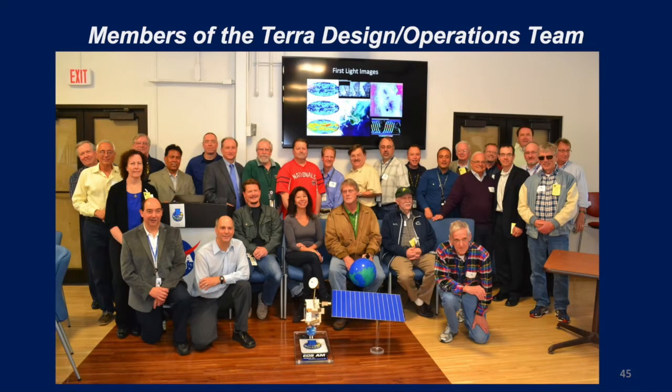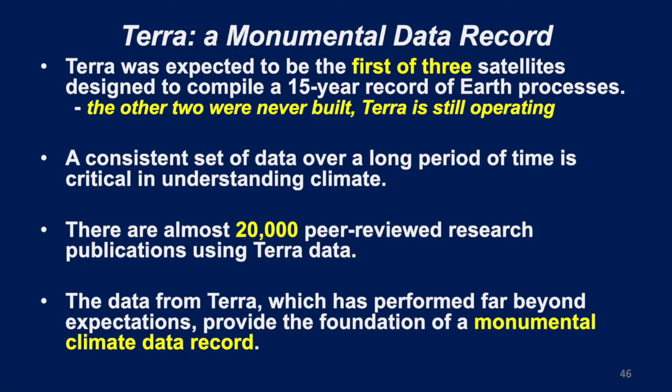I just wanted to show you a picture of some more of my friends that helped put together Terra. We had a fantastic team, and we just got together for the 20th anniversary. Because Terra has lasted so long, over 21 years now, it was originally going to be the first of 3 satellites. The 2 and 3 were never built, but Terra is still working very well.